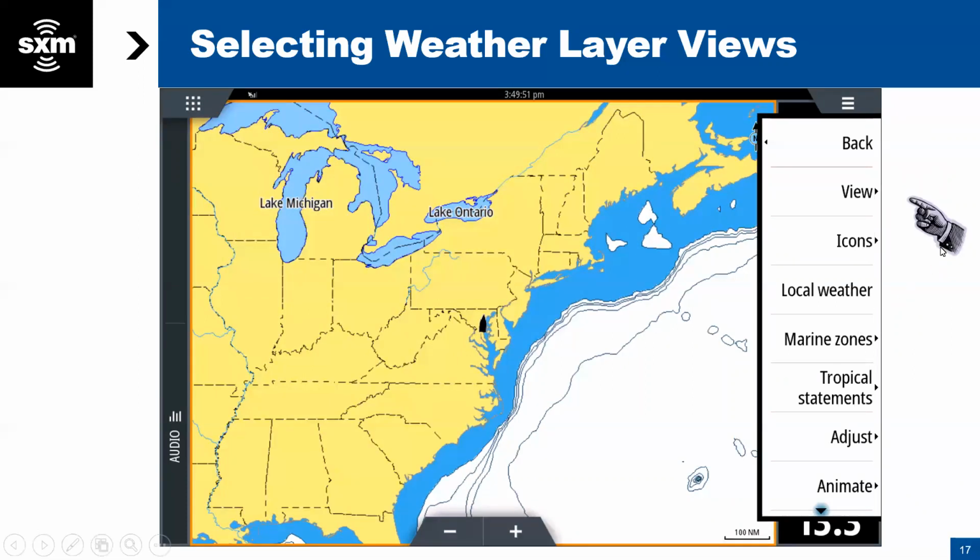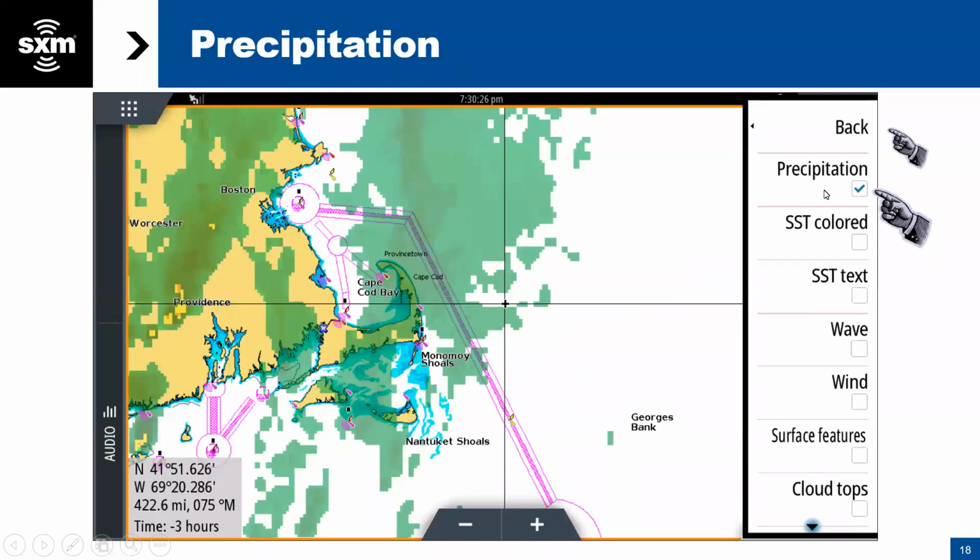So the first option is view. The view and icons, I always like to say, these are your buttons you're going to use the most. So view is going to take you to a lot of the weather layers, the first one being precipitation. And you can see we've checked the box, and now the rain is showing up on screen. We're looking at Cape Cod here, and we can see there was some rain happening. I took this screenshot just about 2 weeks ago.